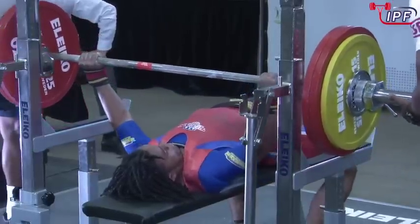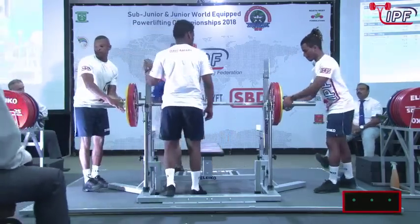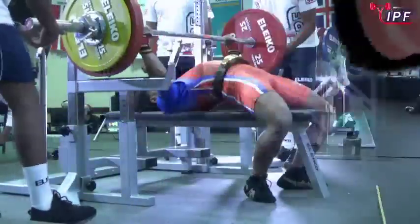That was nice and fast off the chest. Can he lock it out? He's working to the top. It's a good-looking bench. I think the referees might agree with you, and they do. 3 white lights. Now he's going to be watching very closely.